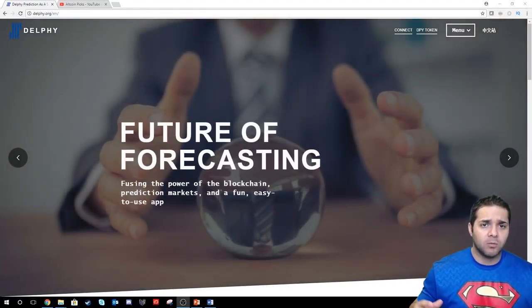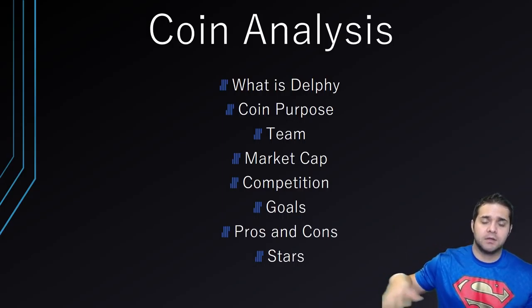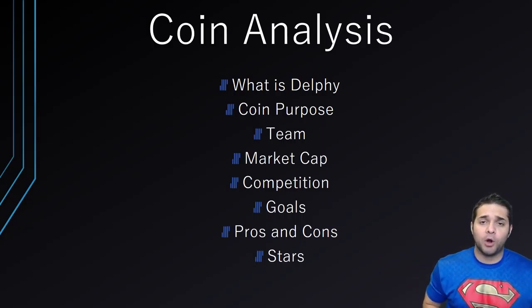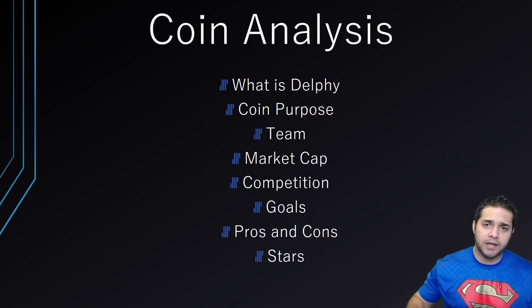So today we're going to change up the coin analysis a little bit, and this will also be used for future videos. First, we're going to start with what the project is, today's DELPHY. We've got the coin purpose, then the team, the market cap, the competition, the goals or the roadmap, the pros and cons of the project, and then we're going to end it all with a star rating from 1 to 10.